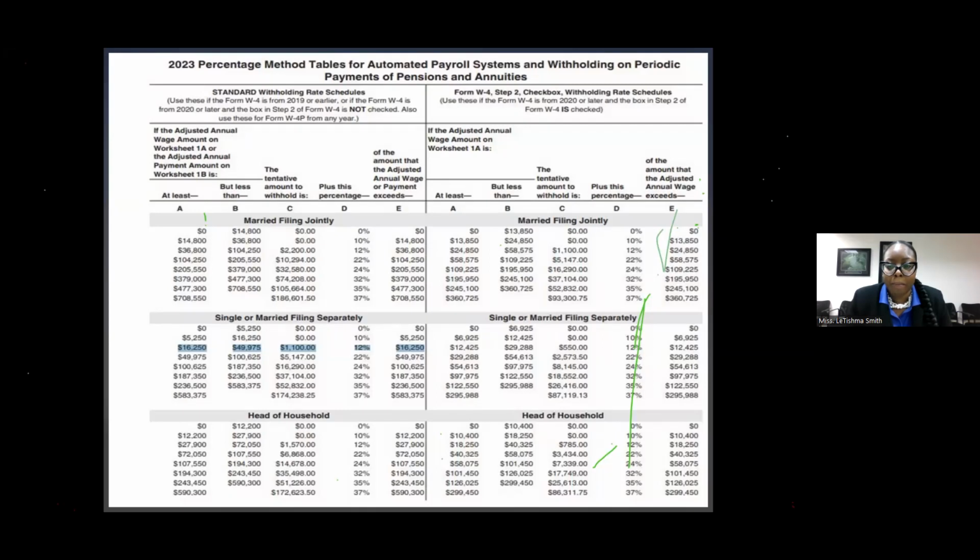On the top of the form, as you're looking at the screen, I'm going to attempt to circle it. It says at least, less than, plus this percentage. Does everybody see that? I'm sorry, I didn't draw a good circle. But that's where the extra is coming from if you were following the form for the IRS. So it's at least this, but less than this, and the tentative amount plus this percentage. So the example follows this exact formula.